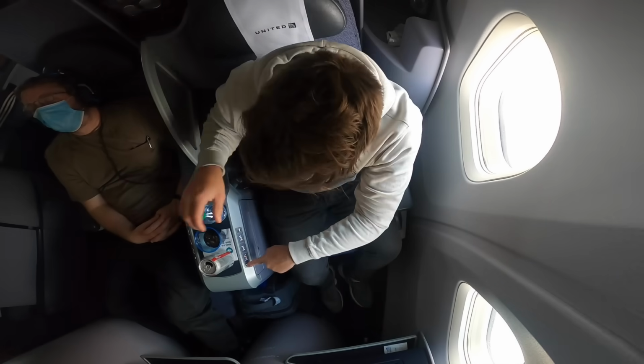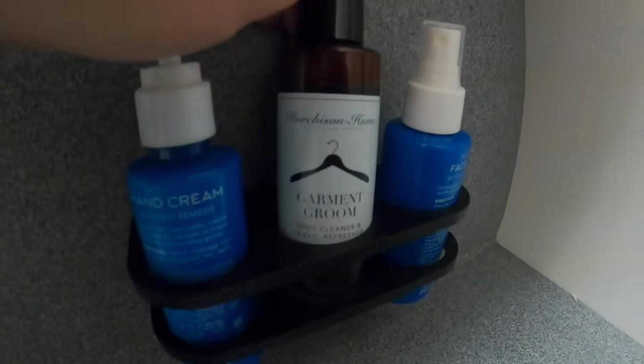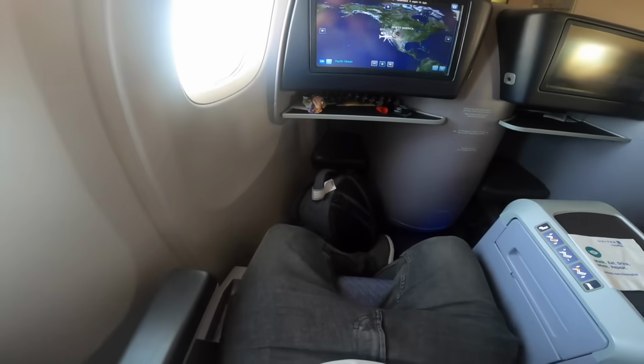Which reminds me, loo review time. Aside from the overflowing bin, quite wild on such a short flight, the bathroom was pretty clean and well stocked with Sunday Riley amenities. After awkwardly getting back into my seat, I think it's time to summarise this experience as we come into LAX.